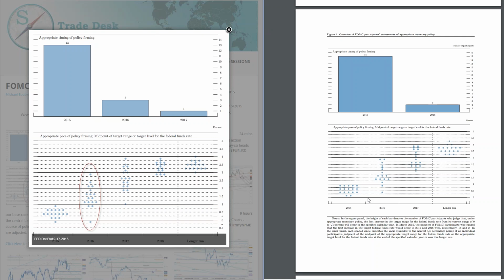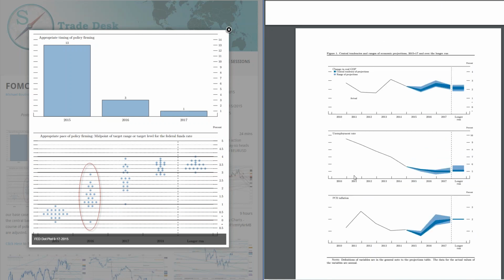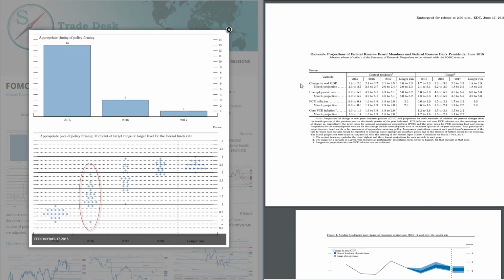She's going to read the statement that we're all going to get previously at 2 o'clock, and then she'll jump into the Q&A section, and that's when you start to get a little bit more color on where the committee stands. We'll also be looking for the GDP and unemployment forecast, as well as the PCE inflation, which is the Fed's preferred inflation gauge, and obviously GDP and employment projections will be released at the same time.